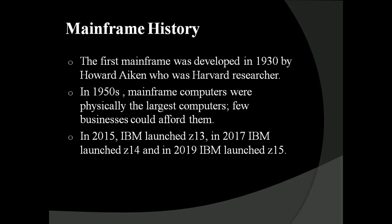Now let us discuss mainframe history. The first mainframe was developed in 1930 by Howard Aiken. Howard Aiken was a researcher at Harvard University. And in 1950, only a few businesses could afford these computers because they were physically very large and expensive. But as time passed, IBM launched many series, which include Z13, Z14, and Z15.